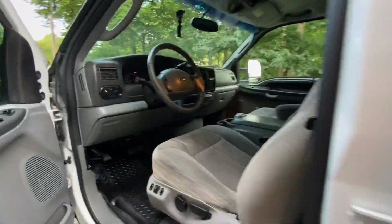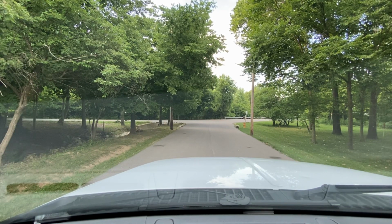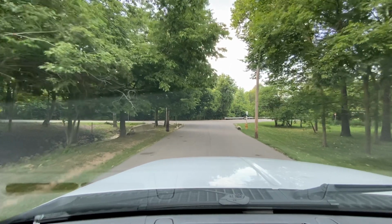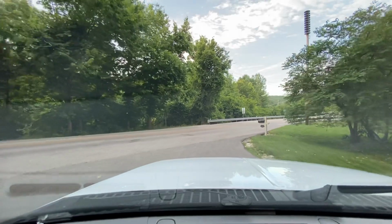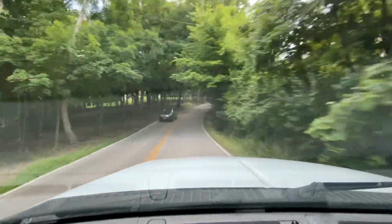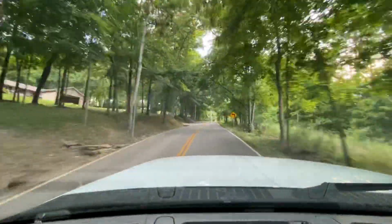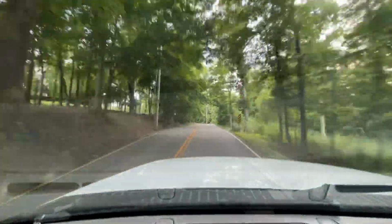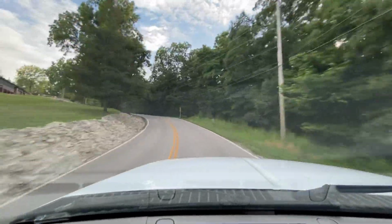Let's go ahead and take this Excursion for a test drive. Run it through all the gears, be able to hear it run. As soon as I get buckled up here. Truck's just had all of its required maintenance, all the fluids, every filter, everything's been checked out and gone over. You can hear for yourself how smooth the transmission shifts. It's just smooth as butter from one gear to the next.